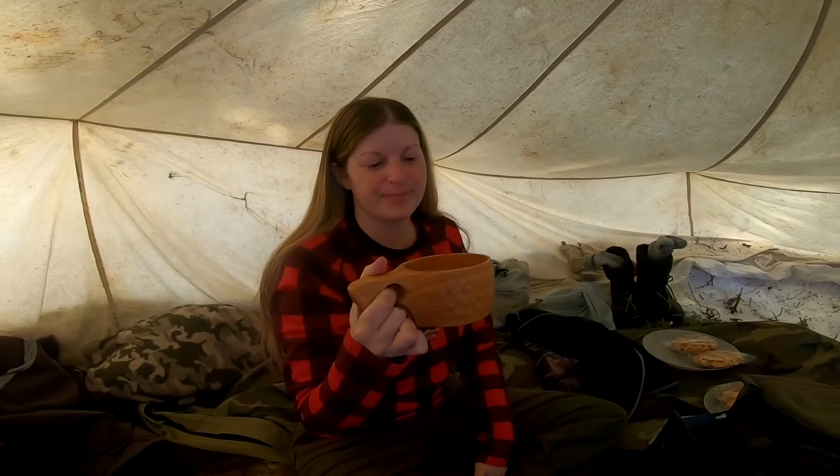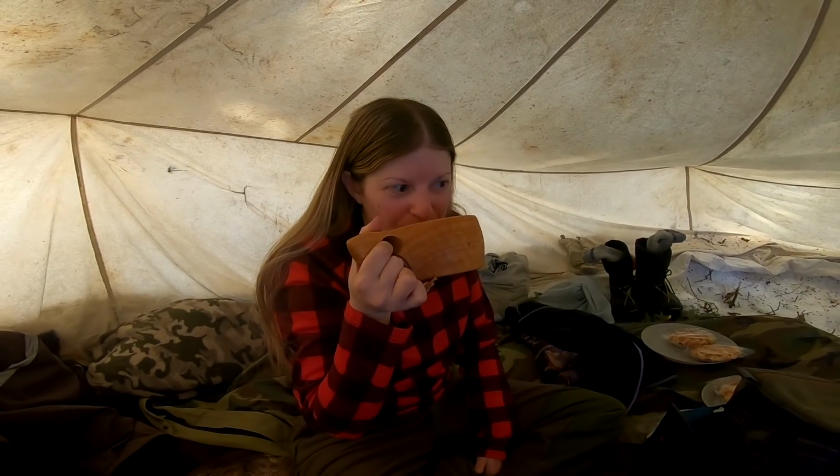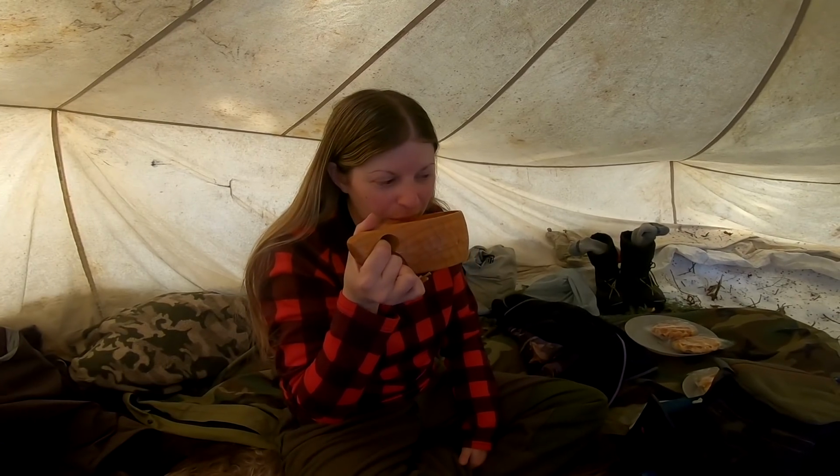Coffee, the lifeblood. Coffee tastes better when camping and out of a wooden mug.